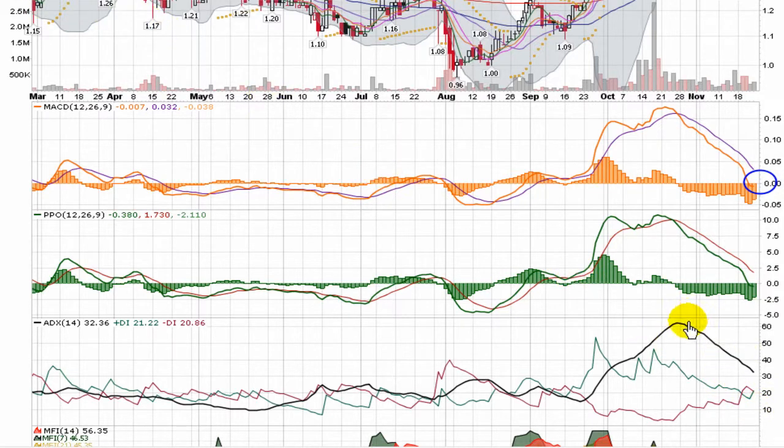ADX has certainly cooled off. Up over top of 60 is a pretty high reading. That would be a point I'd be looking for a pullback in the chart. But now back down at 32, moving back more into that neutral position, back into what's considered a trading range, and a neutral look with the positive and negative DIs. So it's a good point to start to look for some upward pressure again from the ADX as well.